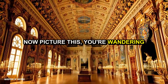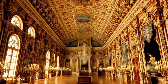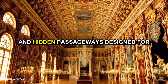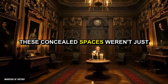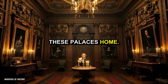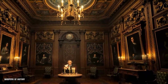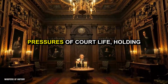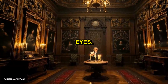Now picture this: you're wandering through the grandeur of Versailles, marveling at its opulent halls and gilded ceilings. But beneath this splendor lies a world few ever see, a labyrinth of secret rooms and hidden passageways designed for purposes both practical and mysterious. These concealed spaces weren't just architectural quirks, they were essential to the lives of those who called these palaces home. Take, for instance, the private chambers of Louis XIV, the Sun King himself. Hidden behind ornate walls, these rooms served as sanctuaries where he could retreat from the pressures of court life, holding private meetings or even orchestrating political maneuvers away from prying eyes.